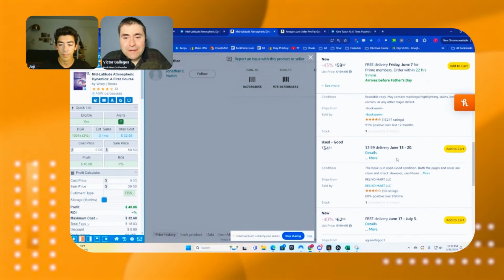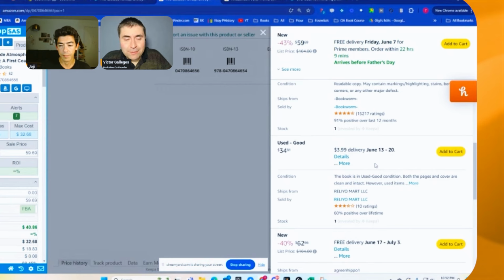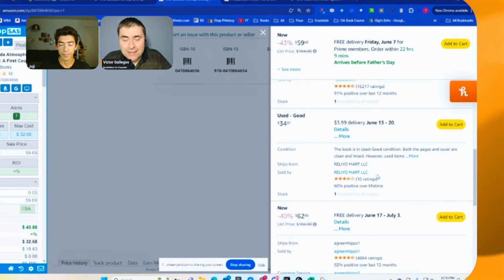So even if this book came in as acceptable, we wouldn't get a return, or more than likely we wouldn't get a return from a college student. And since this is a college book, I'm less picky on those types of books. But looking at the sellers here, I would have definitely ordered from that Goodwill seller and sent it on.